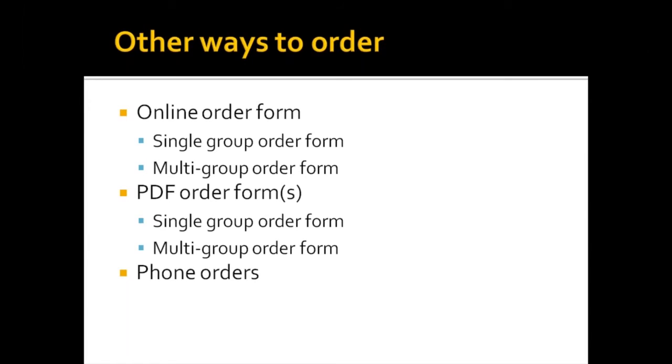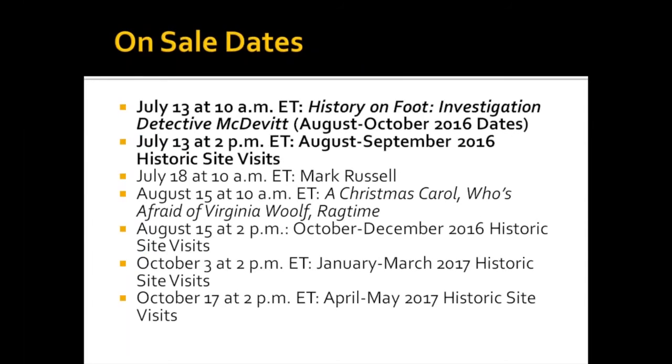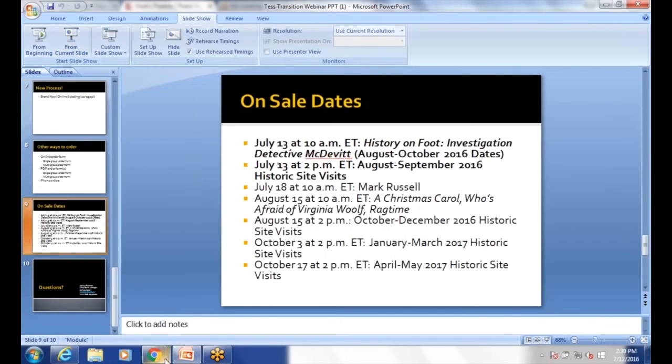Brand new to the site, we will have a single-use online form as well as a multi-group order form. We also have a PDF order form that is available for single and multi-groups, and both of those also live on our website as well. On occasion, we're also able to accept orders via phone, and we're more than happy to field those using our phone number. Before we go through on-sale dates, I just want to show you where these forms live on our website.